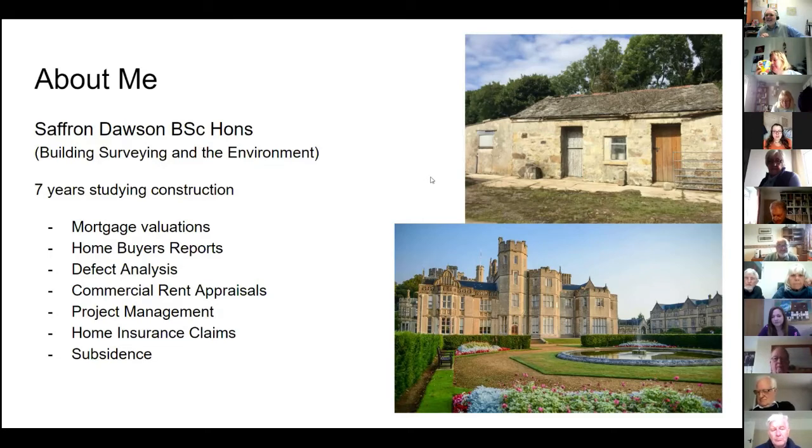So the photos: the top one is my little baby. That is my barn that I am working on. Quite a few of the photos or plans are of that barn, because then I don't have a problem sharing it. The building below I was looking after for just over a year, and it is twinned with the Houses of Parliament, and was built and designed by the same people. So I can do everything from a rickety old barn through to quite nice buildings.